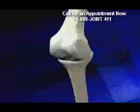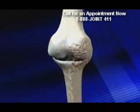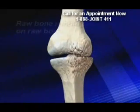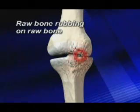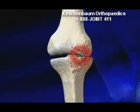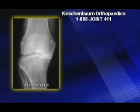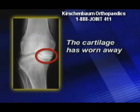Once degenerative arthritis sets in, the cartilage in your joints begins to wear away over time, until ultimately you have raw bone rubbing on raw bone. Hence, as you're well aware, the crippling pain begins. This X-ray shows a knee joint plagued with arthritis. Notice that there's no longer a gap between the femur and the tibia, as was apparent in the previous X-ray.